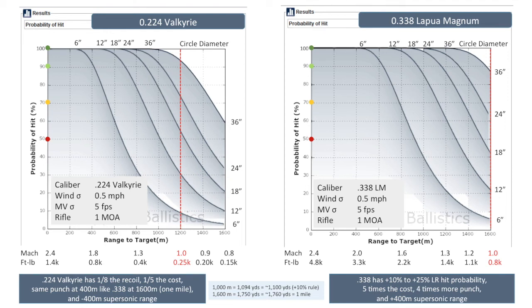While on the other hand, 224 Valkyrie has 1/8 the recoil, so it's very, very mild. It has 1/5 the cost, so it's very cheap. However, it offers the same punch at 400 meters like the 338 at 1,600 meters. So definitely much less effective impact on targets from the 224 Valkyrie. And the supersonic range is 400 meters lower.